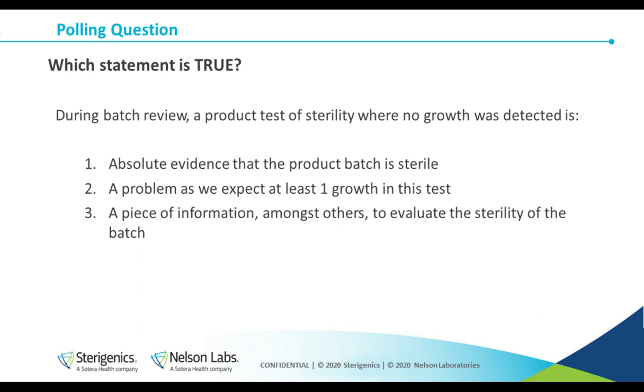All right, Anika, I'll hand it back to you. Yeah, thank you for these explanations, and yeah, it seems we already made a good job explaining this. So the correct answer indeed is the third one.